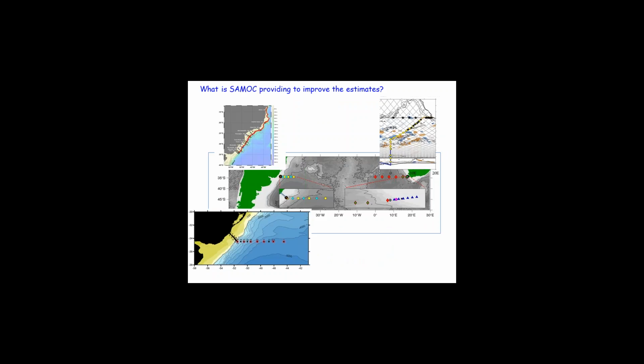Now, what is SAMOC providing? This is something that is important. We do not have the boundaries. If we want to close the sections, we need to close the boundaries. And SAMOC is going to provide the boundaries on both sides. The Argentinians are doing this project with Brazil, the two of them that cross all this section along the coast, but mostly repeating the one at the edge of ours, over here. And we're going to get all the values from the eastern boundary from France and South Africa.